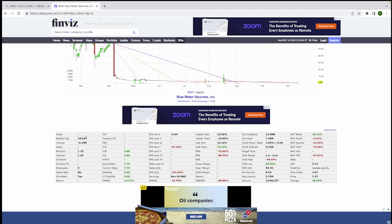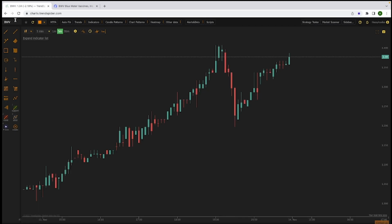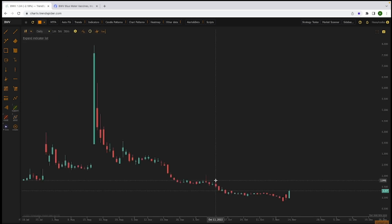Market cap again, only 18 million market cap, so this will be a quick mover if it catches volume. It looks good for that, in that sense, where it'll be a quick mover, so it's a quick scalp. Let's look at the daily quickly. Let's just look at the daily and look for any significant levels.